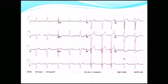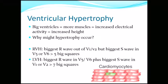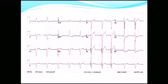Right ventricle is 5 big squares? 5 big squares. But it was 10 small squares. Wait, 10 small? No, not 10. Is it 10 small squares? Yeah. Oh, okay, well then, maybe it's 10 small squares. Remember my first slide? I was like, don't trust me. Okay, if you guys have learned 10 small squares, go with 10 small squares.